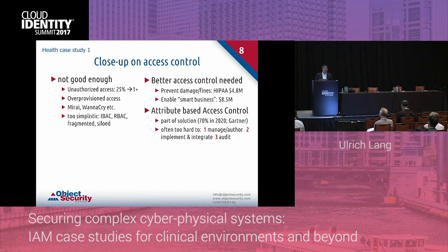So Gartner says 70% of organizations will use it by 2020 in whatever form. But we've been doing this for a long time, it's often hard to manage and author policies, and hard to implement and integrate the solution to actually get enforcement, right? And it's also hard to audit.